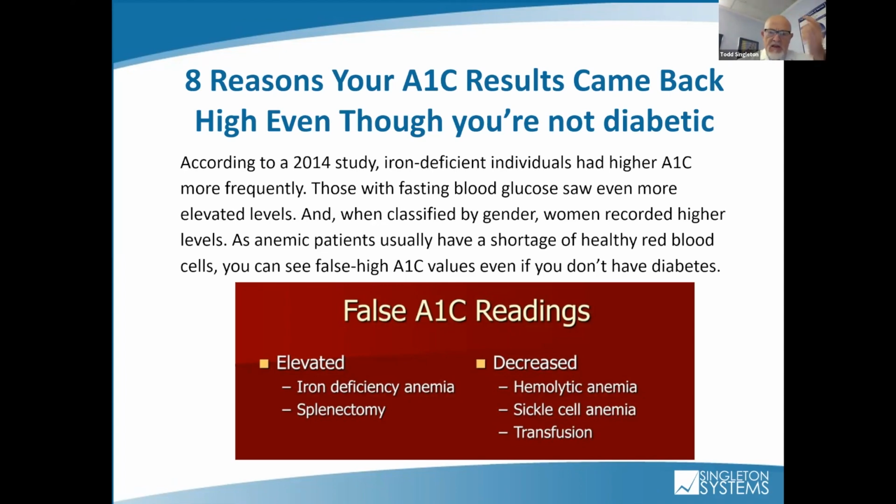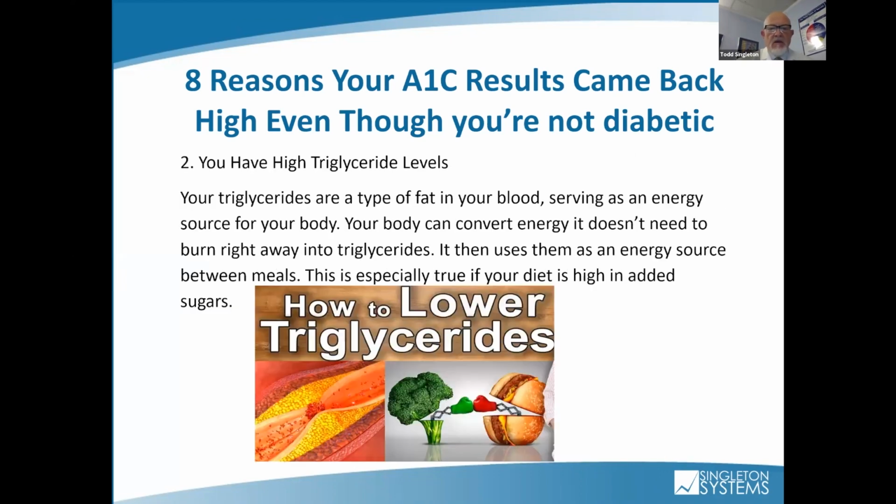So again, it can be falsely elevated because you're iron deficient, or you've had a splenectomy. That's the spleen that kind of handles the weak red blood cells. And it can be decreased with hemolytic anemia, sickle cell anemia, or if you had a transfusion. So these are some of the things that you want to look into if you're doing this for your patients.